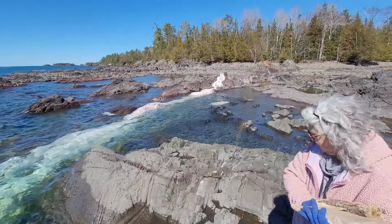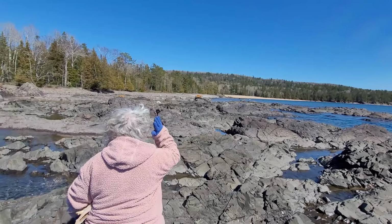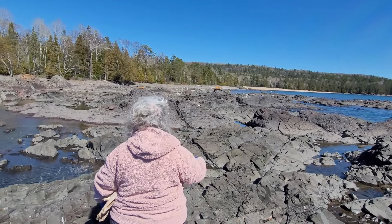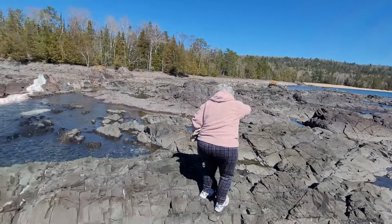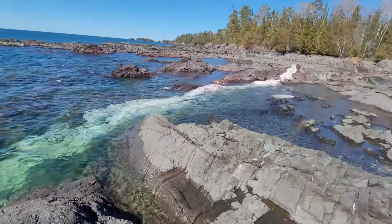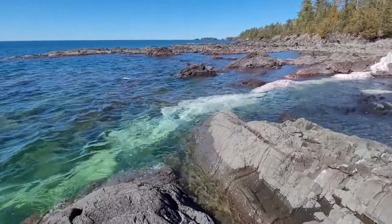Yeah. Awesome. All right, now we gotta make our way back. I'm thinking straight ahead would be okay. Yeah, this is definitely worth the trip right here. That is so cool. I got a picture of that.